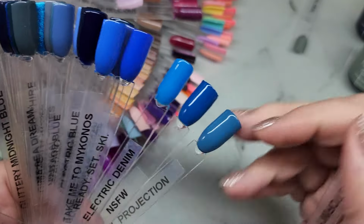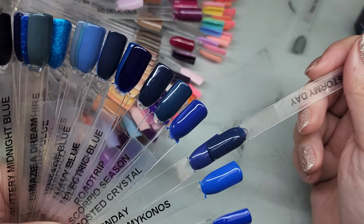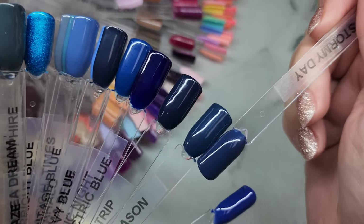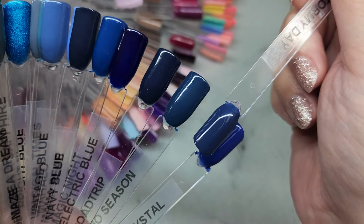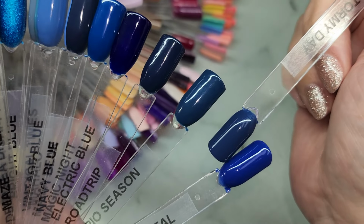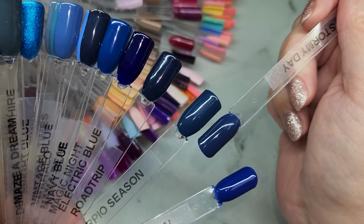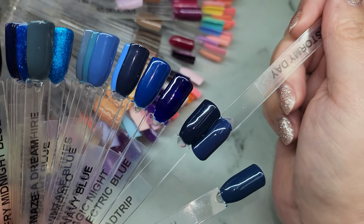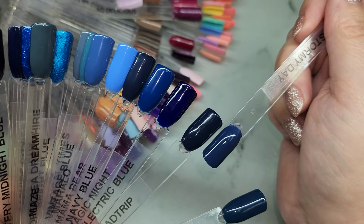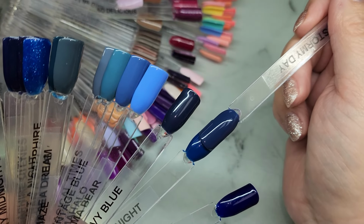It looks kind of like a navy to me. There's our brighter blues. There's Blue Monday. I love Blue Monday. It's so pretty. Scorpio Season is kind of like a navy. This one's just a little bit brighter. Let me turn my flash on. These blues are hard to see. It's not as bright as Frosted Crystal, but it's definitely brighter than Scorpio Season. It's a little bit brighter than Road Trip. So Road Trip is like a true navy, and it's just a bit lighter than that. A little lighter, a little brighter.